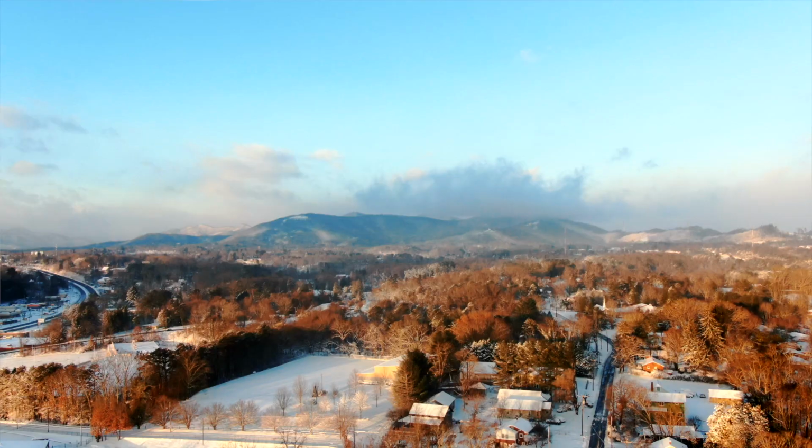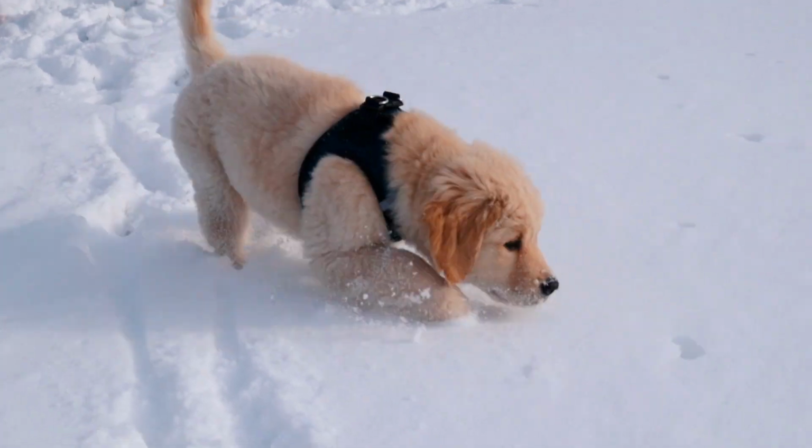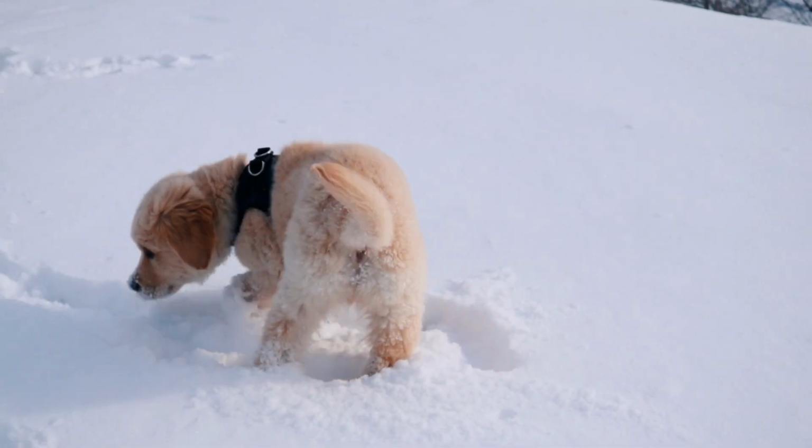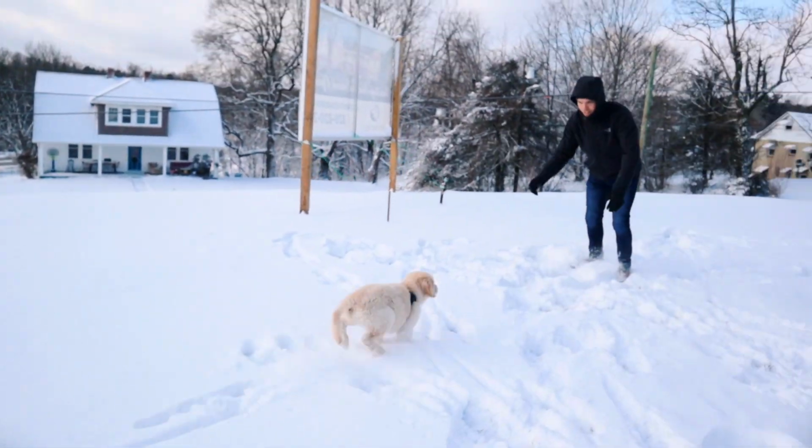If you guys didn't already know, we moved to Asheville, North Carolina a few months ago, and we got our very first snowfall since we moved. It's a Christmas miracle. Koa has just loved the snow. I've taken him out like 6 times a day, and he just runs around and plays in it, and he dunks his head under the snow. It's super cute.